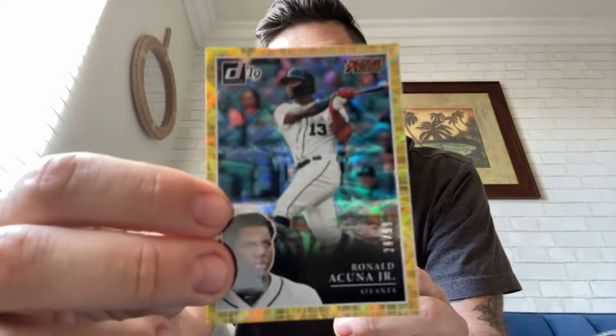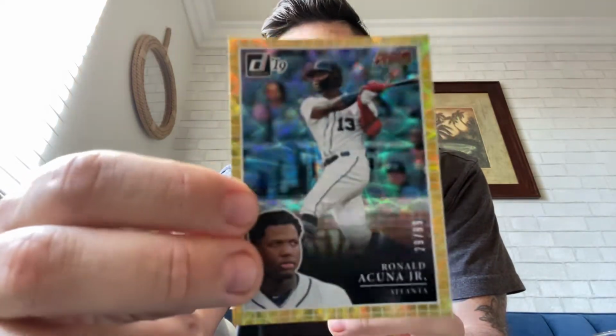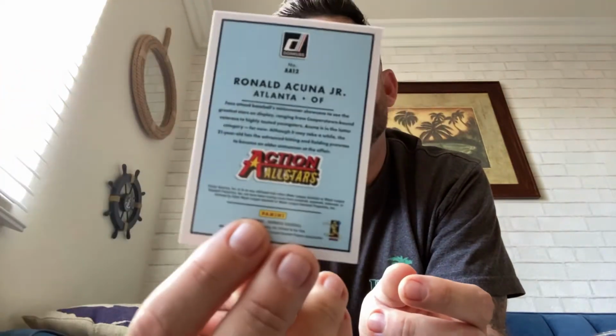Last card was another auction that I won. This one won at $3. Huge pickup. The refractor numbered to 99 Acuna, second year card, the Action All-Stars. A raw one recently sold on eBay for $41. So huge come up for $3, and something that I definitely can't wait to have graded. Huge upside on Acuna. To me, he is the king of that rookie class of 2018.